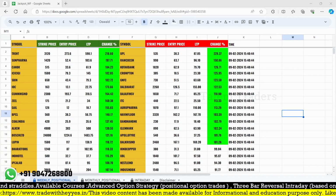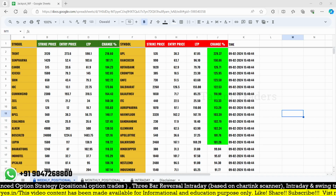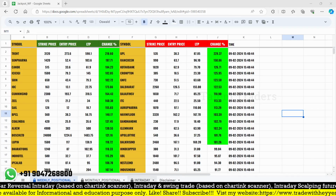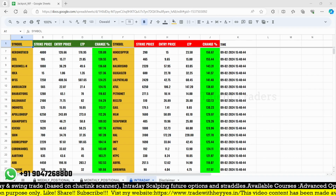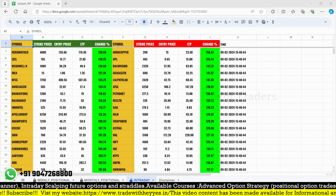The weekly sheet you use for weekly trades, the monthly one for monthly, and the daily one for daily trades. So that is the concept used for our positional trade. But the intraday sheet is not exactly the same, it does not work based on my strategy. It works based on my Camarilla R4 breakout on a particular strike price.